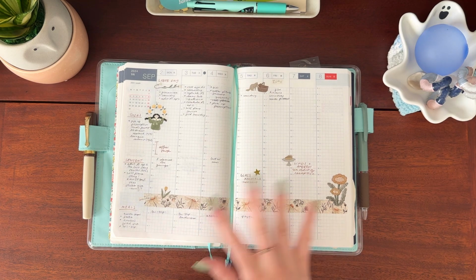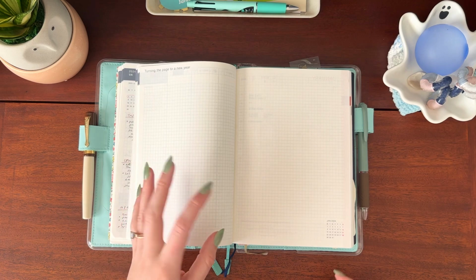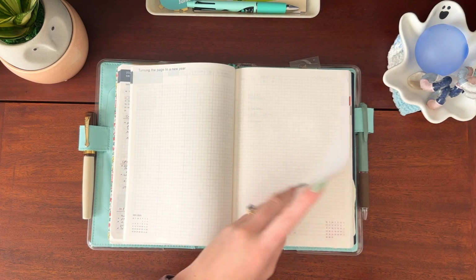So yeah, kind of the same idea. I'm going to continue the rest of the year doing it that way. Didn't do anything with this spread.